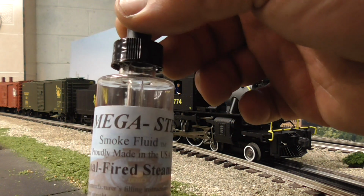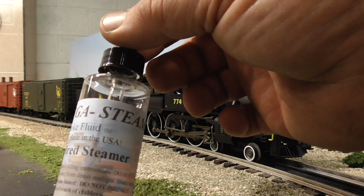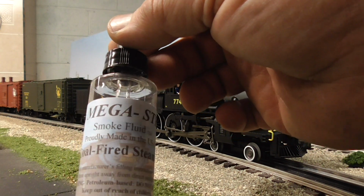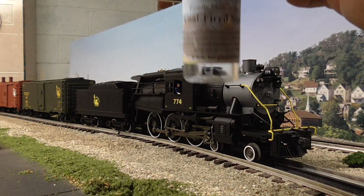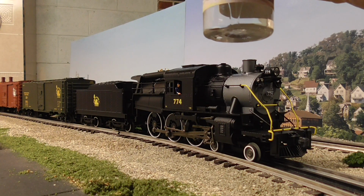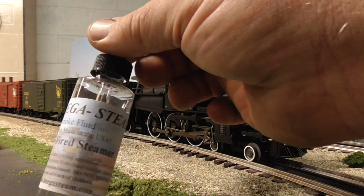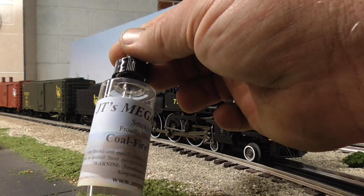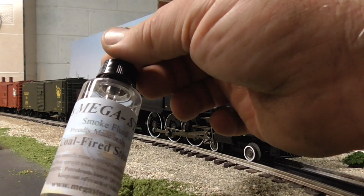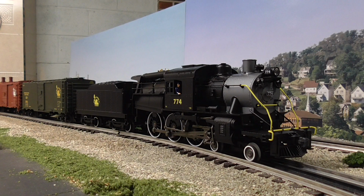But at any rate, the advice is, I thought it would be neat and prototypical to get coal-fired steam smell for my steam locomotive. And right now, I am wishing that I bought the cotton candy or brownie or some other flavor. It's not a great smell. So I like the JT's Mega Steam, it's just that the coal fired was a little much for me. My next one, I'll probably get cotton candy, bubble gum, or something that smells really good.